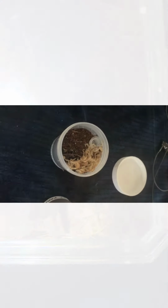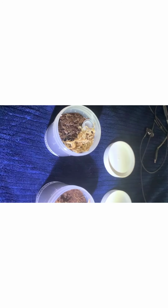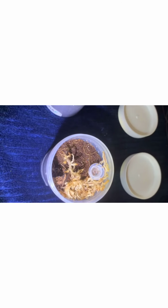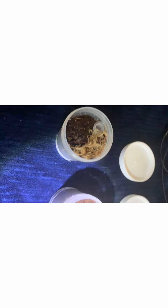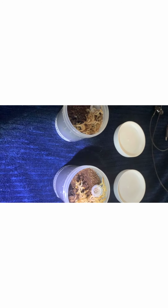So last are my two Lasiodora parahybana, one right there, and the other one's down right there. They're both fairly small still. Not much to look at.